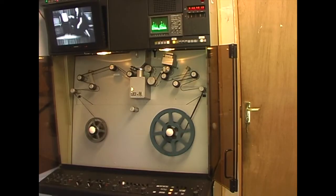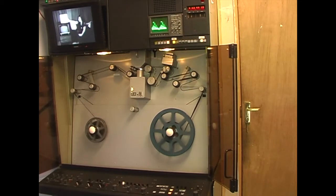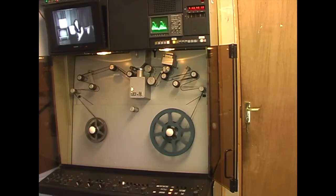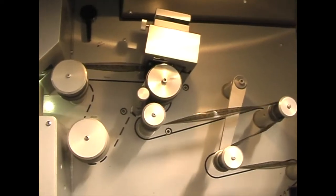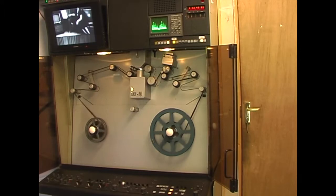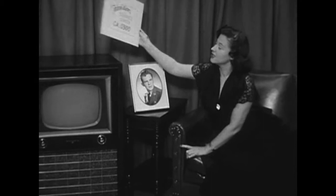This is an example of shrunken film, but this time it is 16mm. As you can see, the shrinkage is quite extensive, and if it were to be projected, it would be shredded to pieces. This is the same 16mm clip after we restored it.